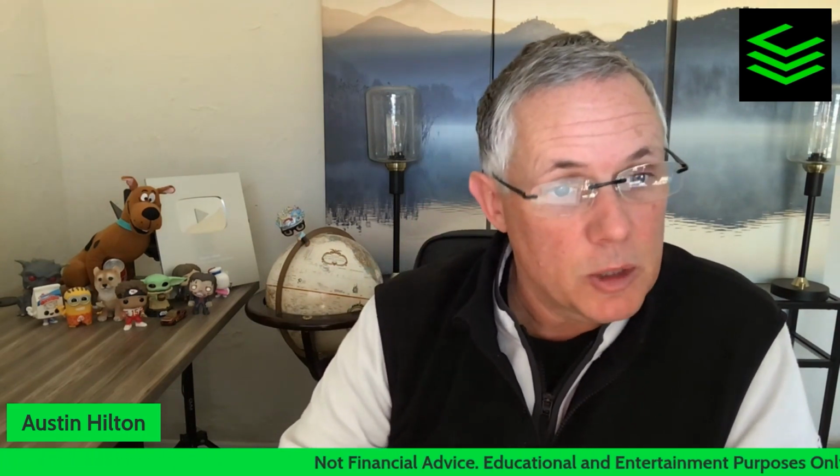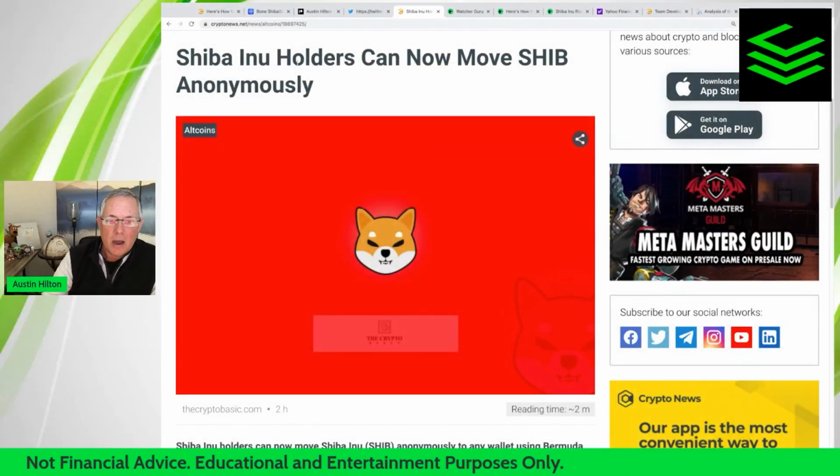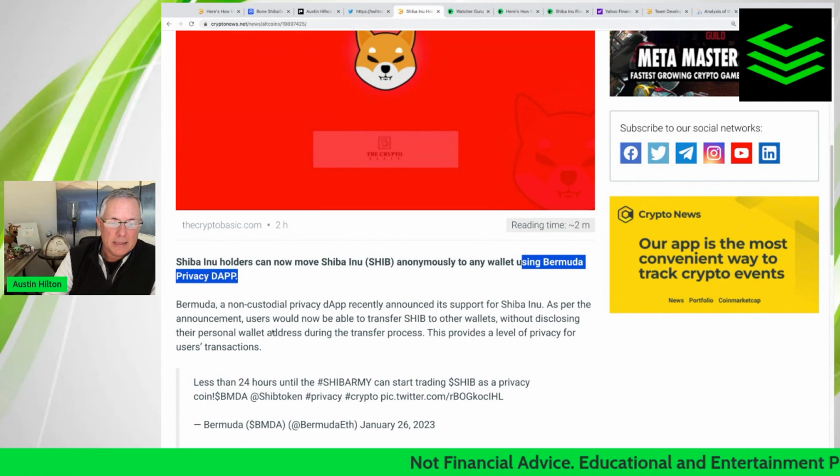This is something that is new. I just saw this. So here we go. You can now move SHIB anonymously, say that really fast, using the Bermuda Privacy dApp.